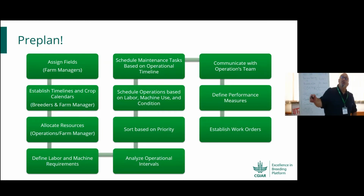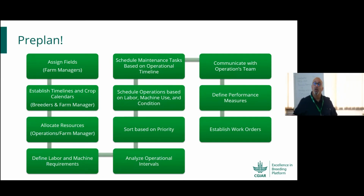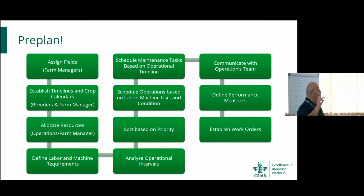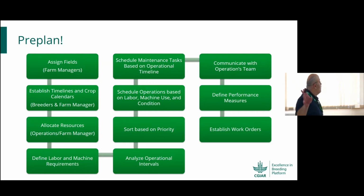So after we establish the timelines and the crop calendars, we allocate the resources between the operations or farm manager, we define the labor and the machine requirements. We move on to schedule the maintenance tasks based on the operational times. Scheduling is important in maintenance. How we schedule this maintenance is important. We have different types of maintenance, and most of those require a certain scheduling based on different parameters, and we'll go on to discuss those.